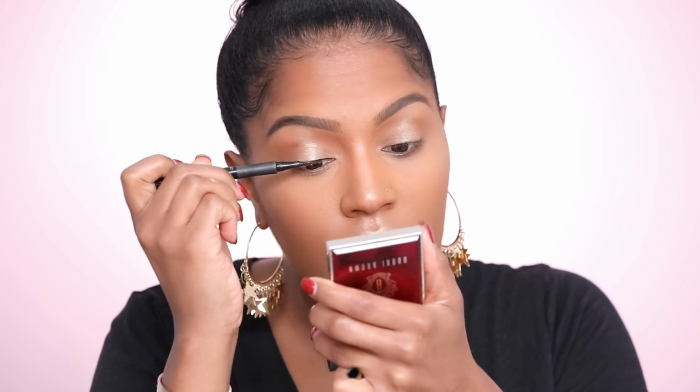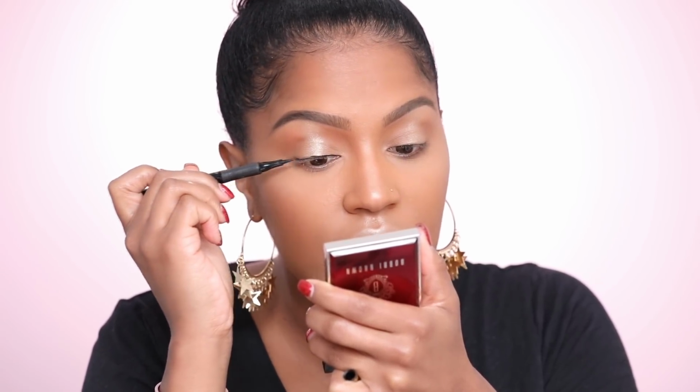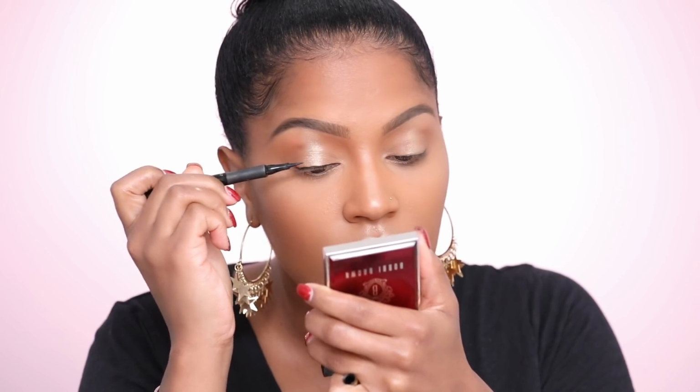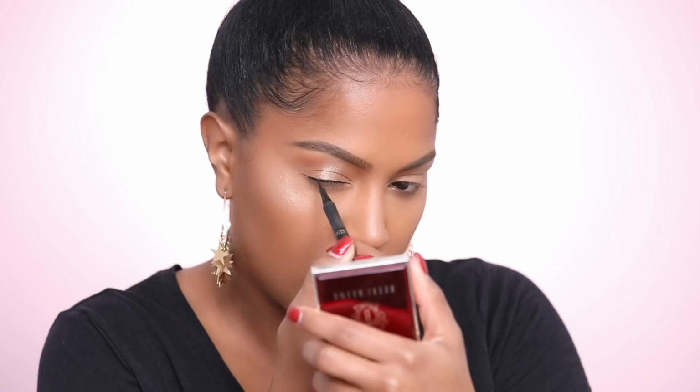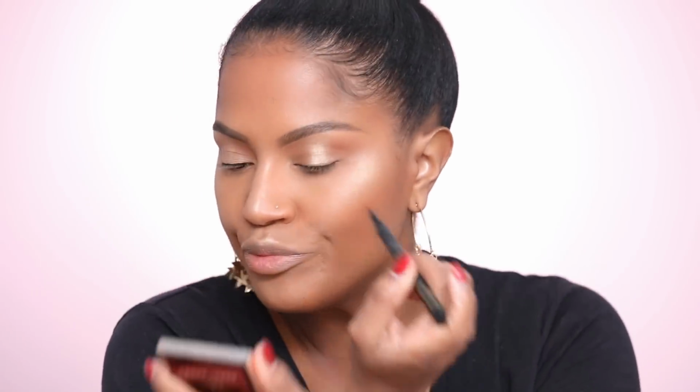All right, I'm lining my eyes with the L'Oreal Super Slim Liquid Eyeliner. I like it because you can get a nice thin line, and we want that natural look today. Anytime you put this highlight down the center and you want it to look kind of natural, I feel like you have to have a thin line. If it's too thick, it's just going to take away from that really pretty highlight, and you're not going to have a fresh look.